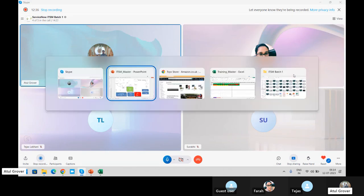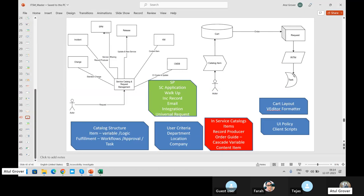Good. Now let's come to our fundamentals. Understand this part. Catalog management deals with almost every module, and an end user can request here. Please put it in full screen.